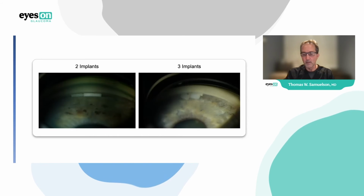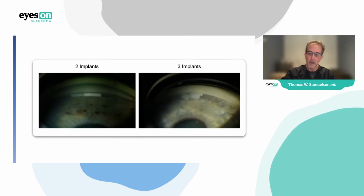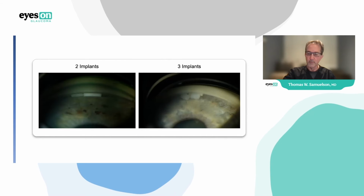And there's other technologies where the implants do biodegrade more completely, and they'll probably be approved before too long, and we can give more than one of those most likely.